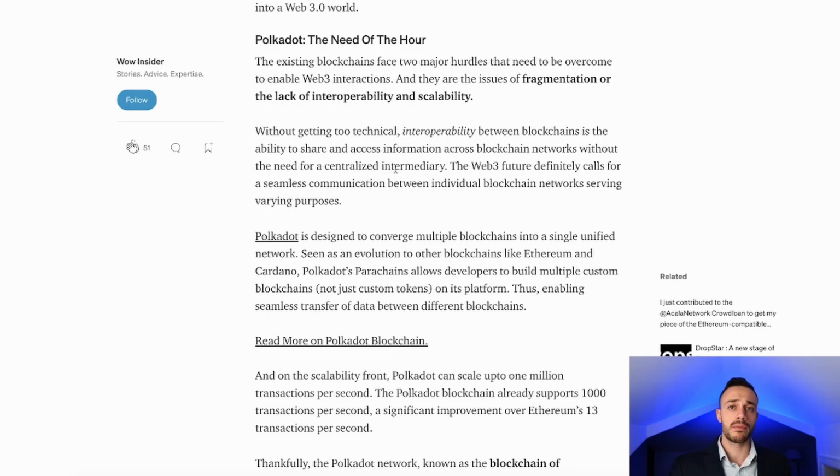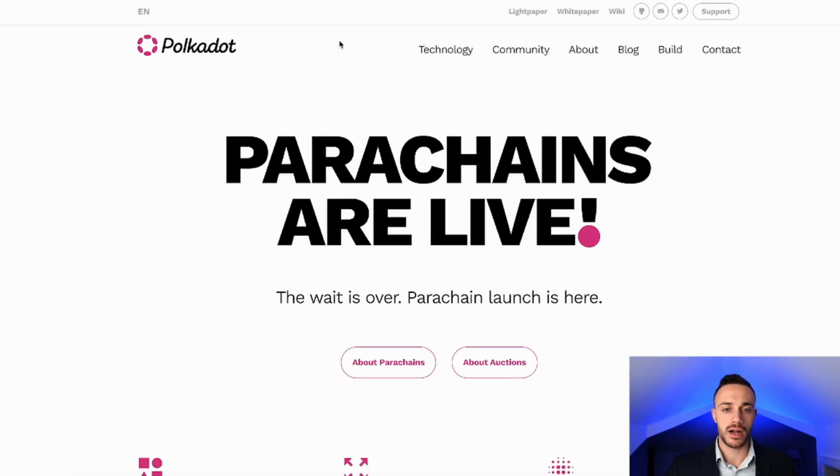I've also spoken about layer 0s such as Cosmos and Polkadot, Cosmos Atom. Nonetheless, a layer 0 is a relay chain, and Parachains connect to that. We can see right here on the Polkadot website that Parachains are live. Nonetheless, Parachains are their own sovereign blockchains. They are layer 1s, secured, so they have very high security with the Polkadot Relay Chain, and they are interoperable and can interact with all different blockchains.